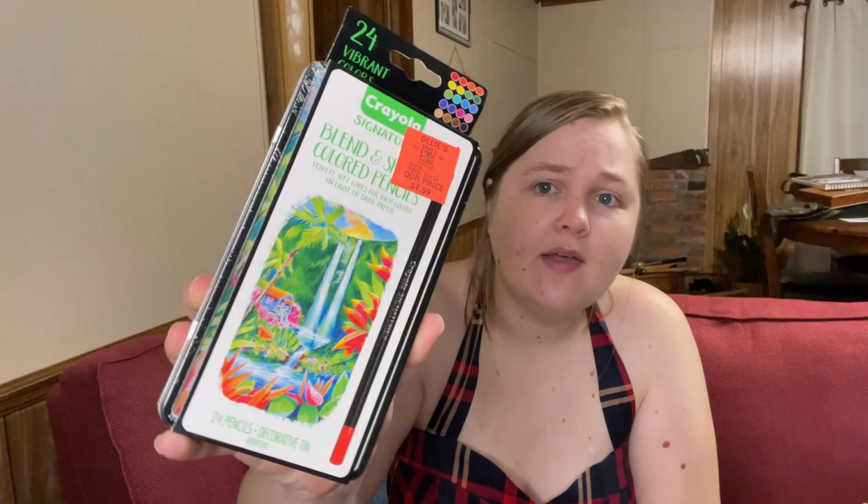So for $7.99, the original price is $20, it's Crayola Signature Blend and Shade colored pencils. I got this for someone at church for either their birthday or Christmas because our women's group does like a secret sister type thing. So I got those for her.